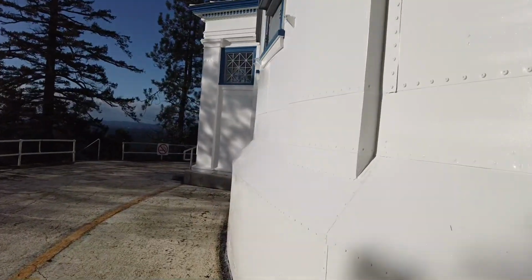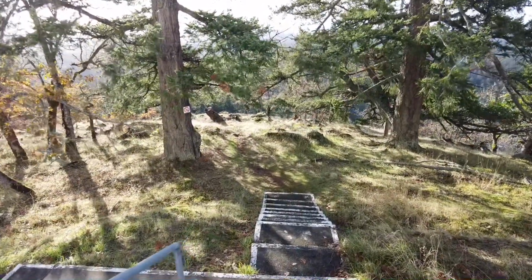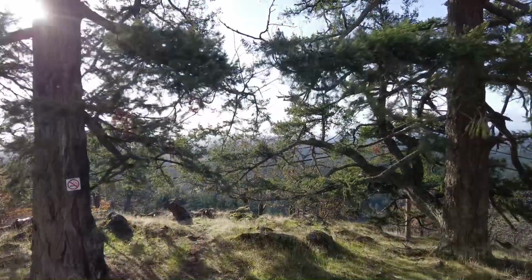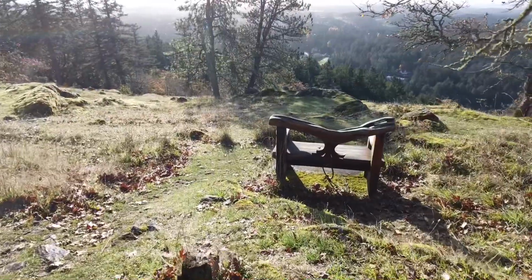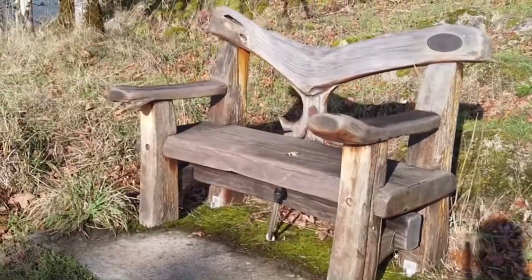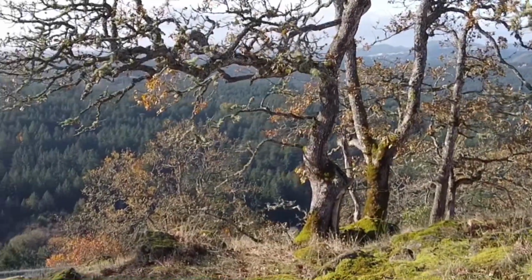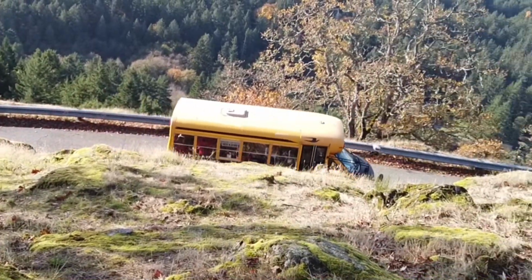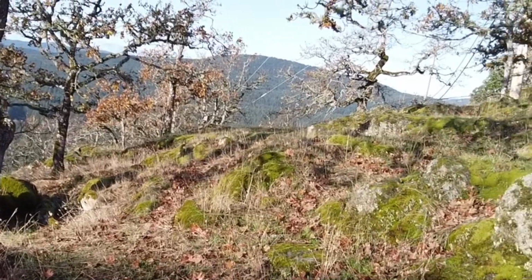But the views up here are just spectacular. Just go down this trail here, and I'll show you one of the places you can go and just sit for a little while and enjoy the view. What a neat bench to sit here and look out over the countryside here. You can see right down to Victoria. Looks like some children are coming up to get a tour of the telescope.